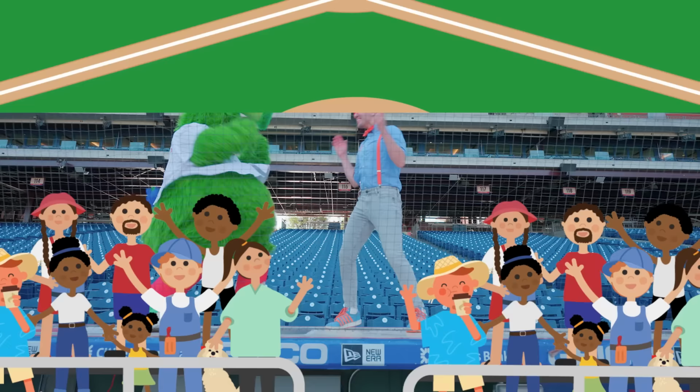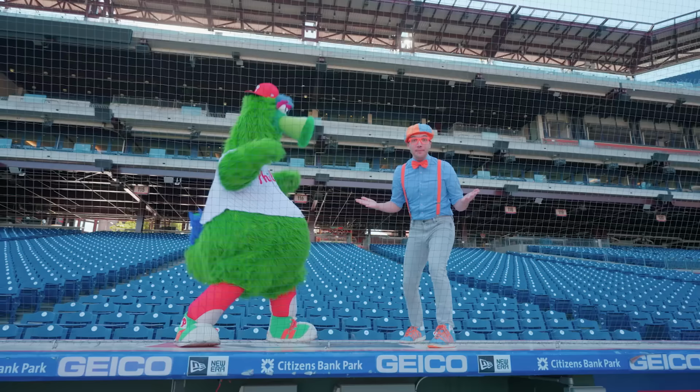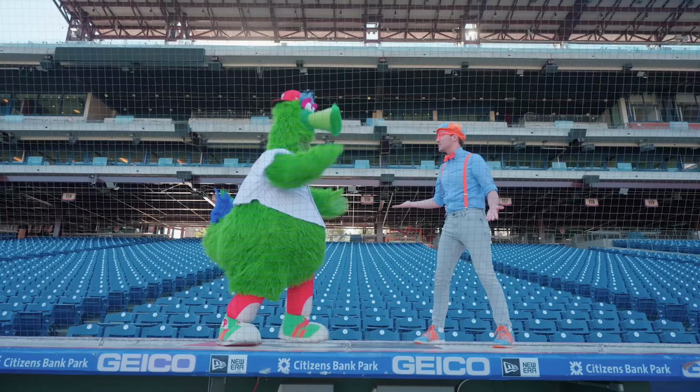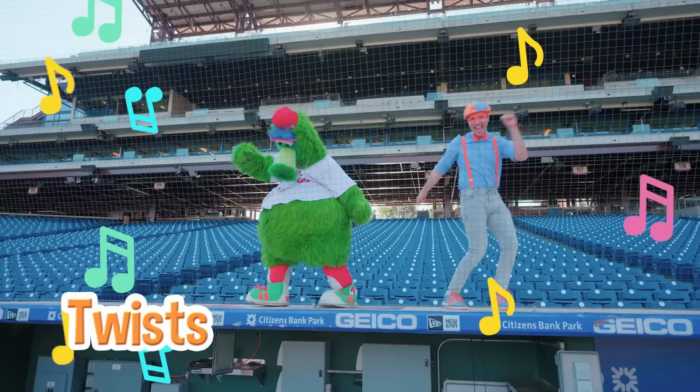Really fun launching all those hot dogs and playing. But you are the mascot for the Phillies, so one of your jobs is pumping up the crowd, right? Yeah, it's really fun to get the crowd so excited. And I heard that you're really good at dancing. Do you think you could teach me some of your moves? Okay, let's dance. Whoa, check it out. Do the dance with us. Some twists. Yeah, twist like the Fanatic.